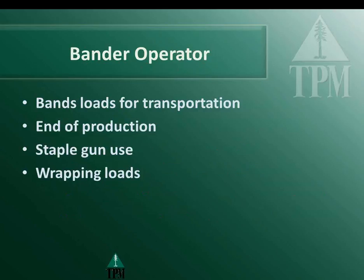Now let's look at the bander operator. I think this is the last of our different jobs that we'll look at, specifically anyways. It bands loads of lumber for transport. It's kind of the end of the production line. Staple guns are used, and wrapping tools, and wrapping the loads is done here.